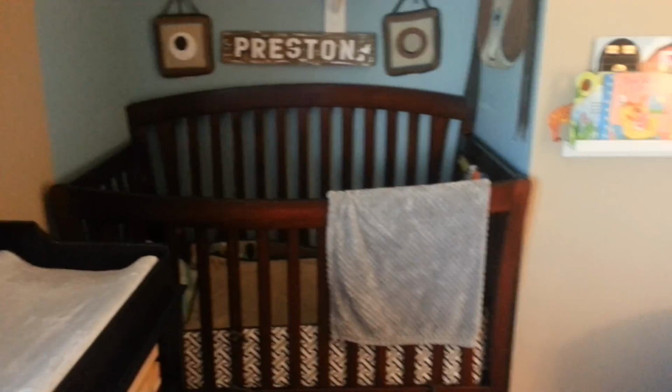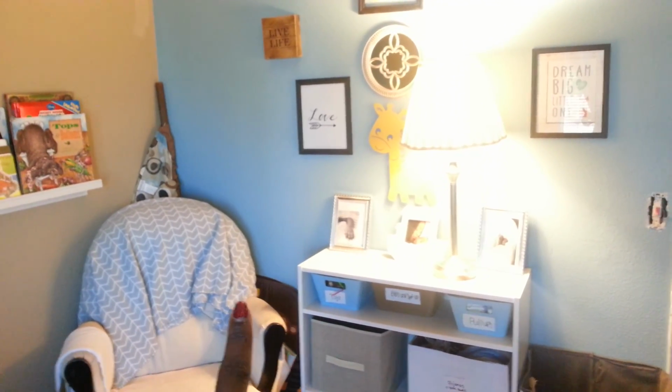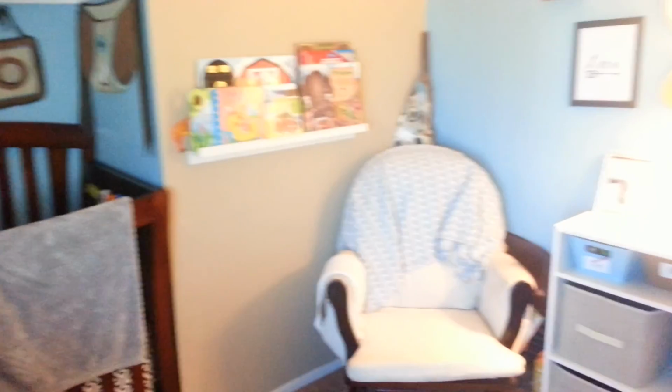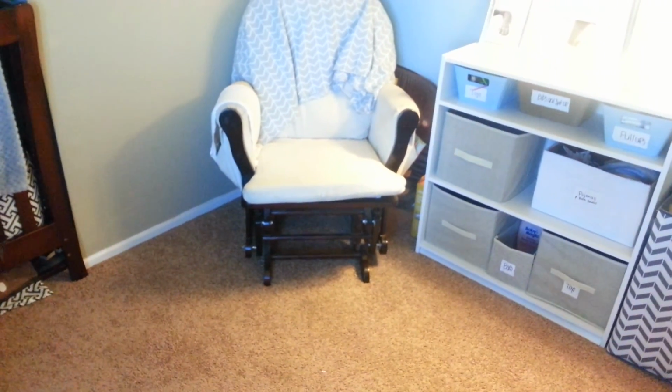And this is baby boy's side. So Preston's side is all right here. And so his crib actually used to be on this wall right here. And then we actually utilized the closet as a full closet. And then the changing table was still right here. And our rocker was where Penelope's crib is. However, leaving the crib right here made this entire floor space super duper small.